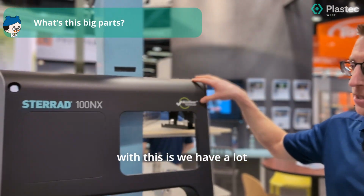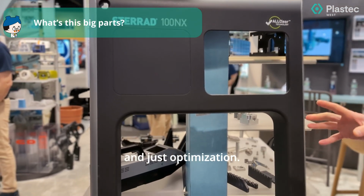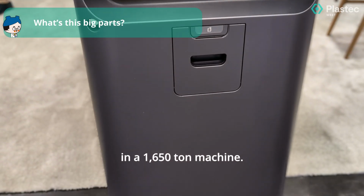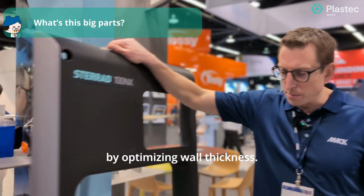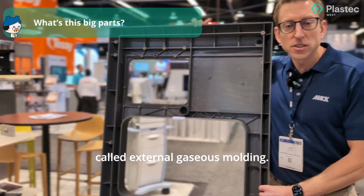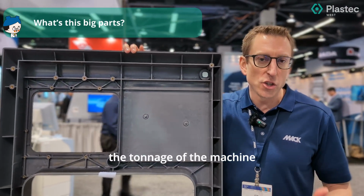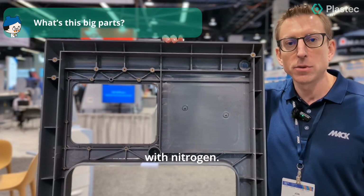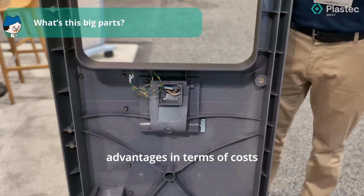However, what we did with this is we have a lot of engineering capabilities internally, using simulations and optimization. This panel here, we can mold in a 1,650 ton machine, compared to our 4,000 ton presses. We're able to do that by optimizing wall thickness, but we also have a process called external gas assist molding. During the injection molding process, instead of relying on the tonnage of the machine to pack out the part, we're using nitrogen. We blanket the entire melt on the B side with nitrogen, and that's what we use to pack the part out. It gives a lot of advantages in terms of cost and cosmetics as well.